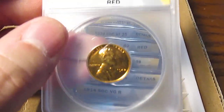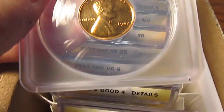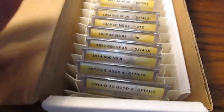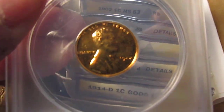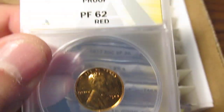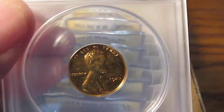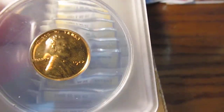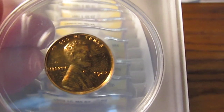The next one that came back was a 1942 proof Lincoln cent. It's a very nice, lustrous red example. And it was originally in a PCI PR65, and it came back proof 62. And I suspect the reason is there is a slight hint of a fingerprint, and while it didn't come back as a details grade, thank goodness, I think they probably deducted some points for that.